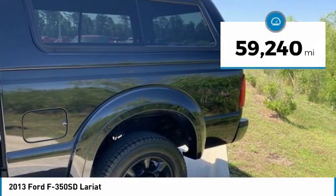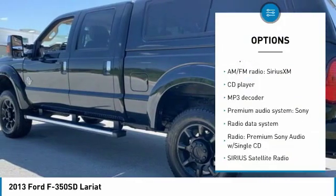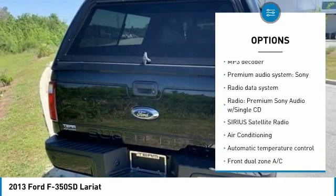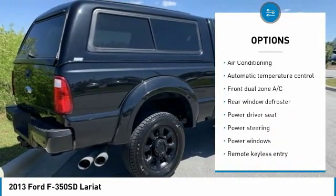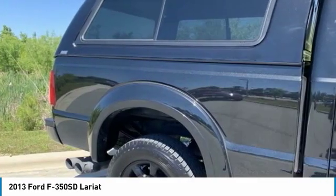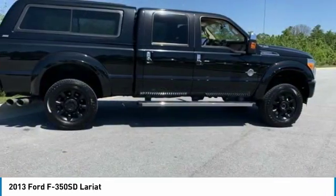Here are some of this vehicle's great options: power passenger seat, traction control, leather-wrapped steering wheel, dual airbags, air conditioning, power steering, four-wheel disc brakes, fog lights, electronic stability control, compass.